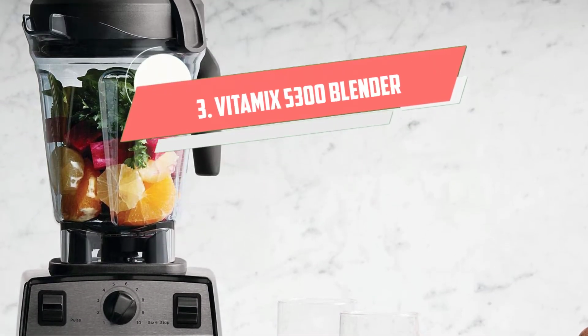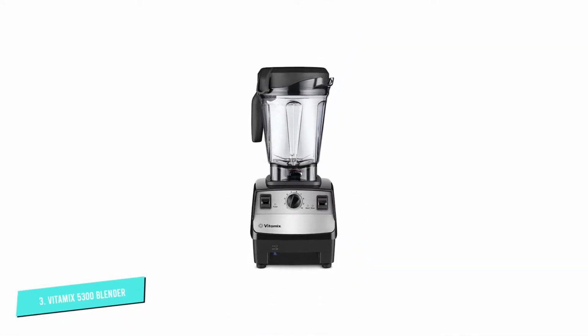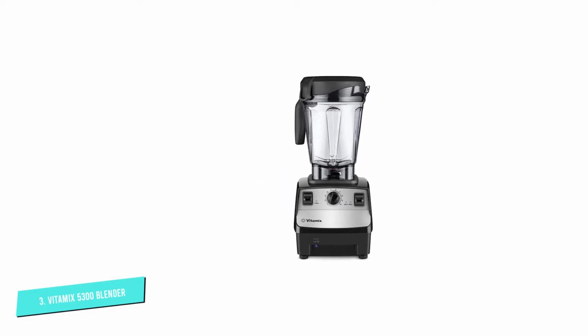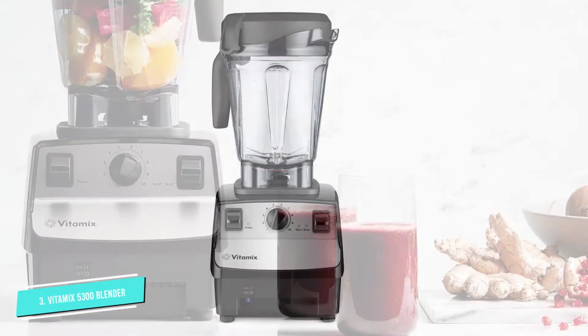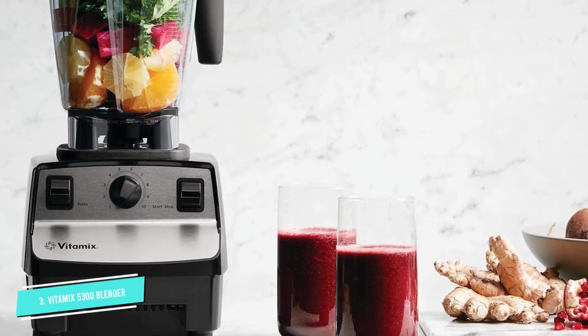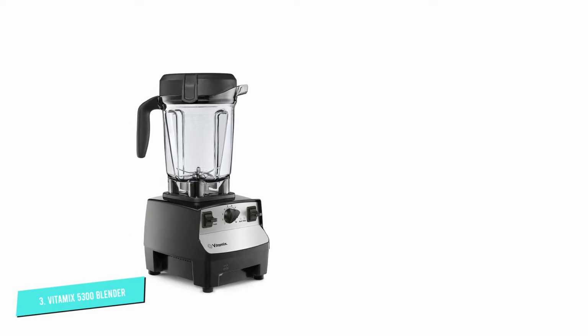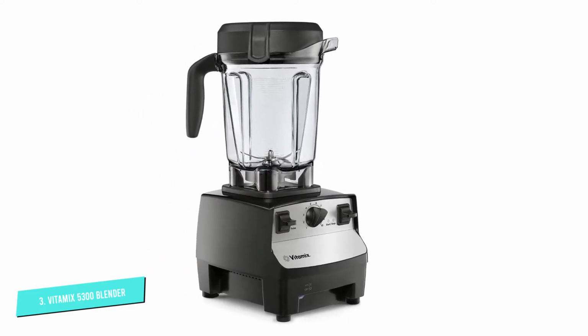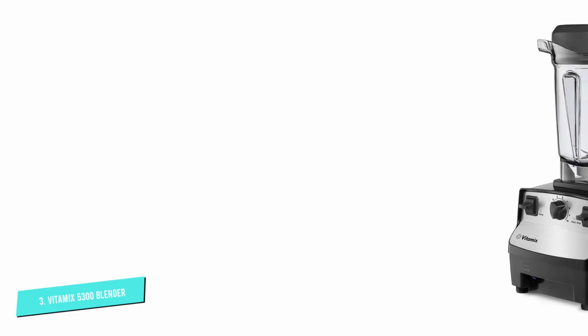Number 3. Vitamix 5300 Blender. With a classic, no-fuss design and straightforward features, the 5300 does everything you need from a basic blender. It has an on-off toggle, a pulse toggle, and a variable speed dial to precisely control your blending. It comes with a 64-ounce, low-profile container that gives you plenty of space for blending and fits under most kitchen cabinets, so you can tuck it away in the corner of your counter if you don't have a lot of cabinet space for storage.